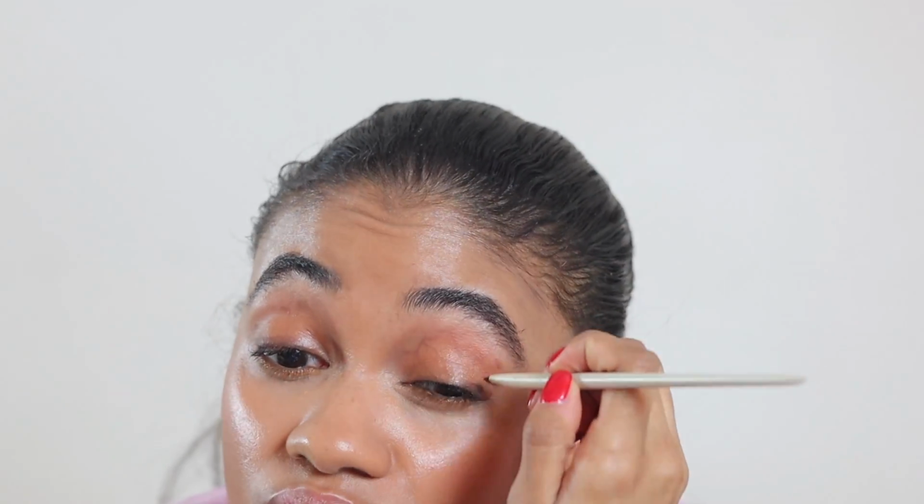I also want to say with this, you need to work quickly because it does set down rather fast. So that is just something to be aware of with this product, but the longevity is crazy. It lasts so long on the eyelid. So I'm gonna just take it and pull it up and then smoke it out with my finger. All right, I'm happy with that.